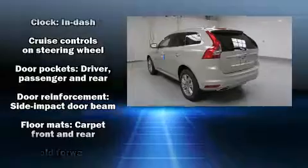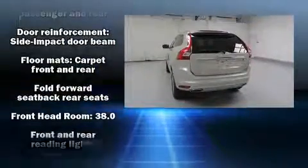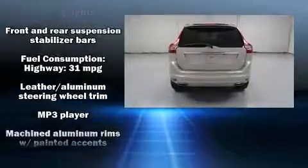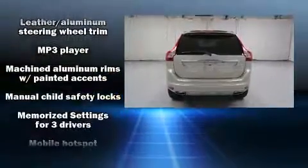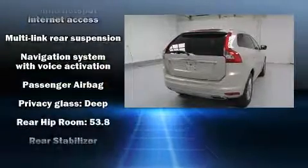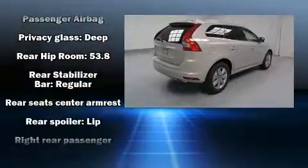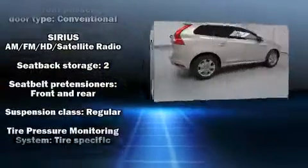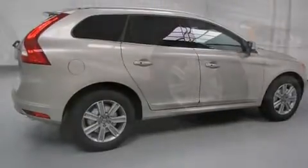Volvo also prioritized safety and security by including head curtain airbags, front side impact airbags, traction control, brake assist, anti-whiplash front head restraints, ignition disabling, an emergency communication system, and four-wheel disc brakes with ABS. With electronic stability control supplementing mechanical systems, you'll maintain precise command of the roadway.